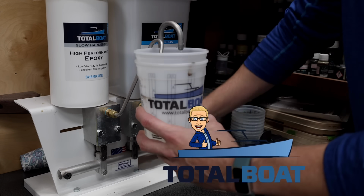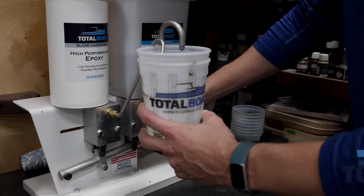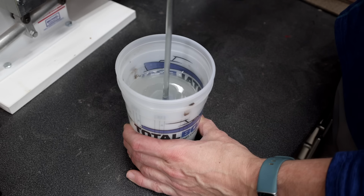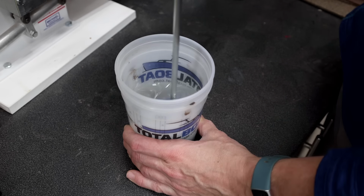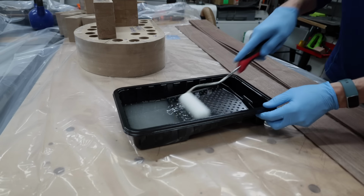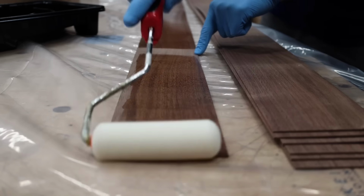Total Boat, baby. Total Boat high performance epoxy with medium hardener. If you're doing a more elaborate glue up, then you could probably use the slow hardener. But based on the dry run, I'm confident the medium hardener will give me plenty of open time.